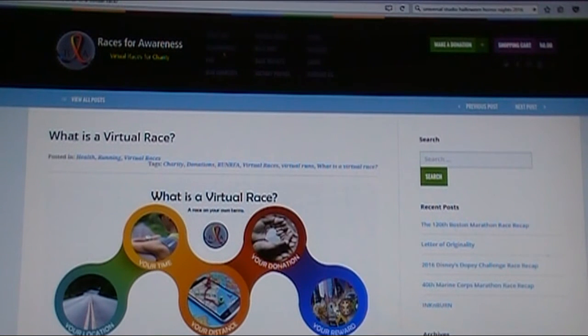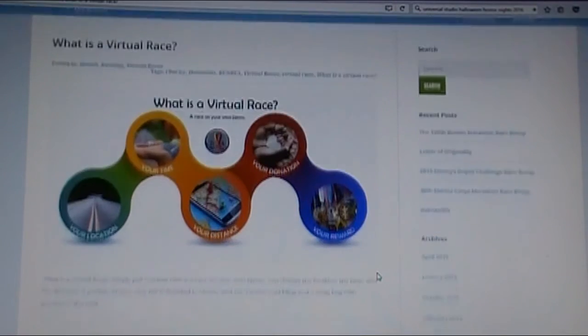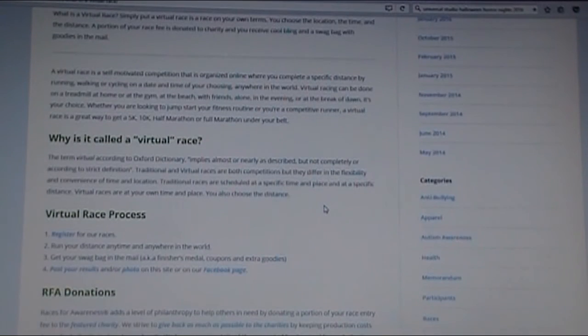So this explains what a virtual race is all about, so you can read this if you're not really sure how to do it. But briefly, what this says is your location, your time, your distance, your donation, your reward. So you can directly just make a donation to any one of the different charities listed here. You do not have to actually purchase a virtual race, meaning where you wouldn't get the medal. If you wanted to straight up give them money, you can totally do that.